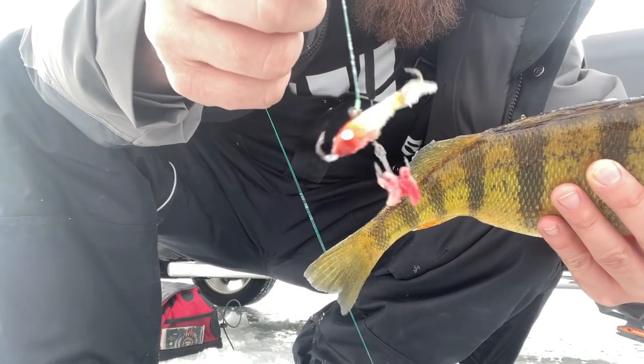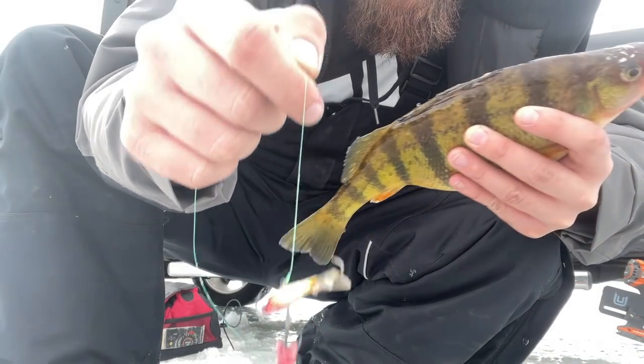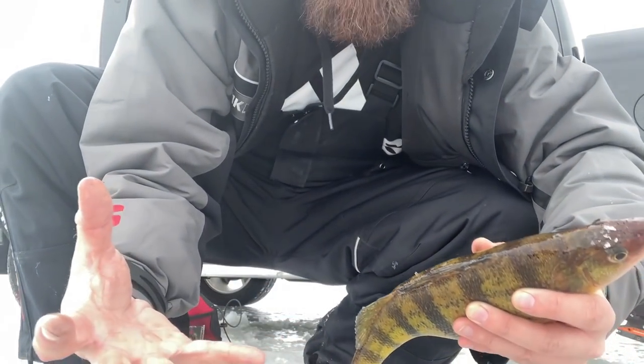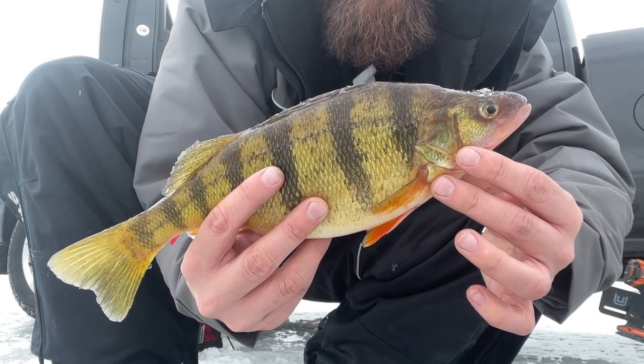He ate it on this lure right here, you guys. That happened so quick, and I wasn't even jigging it. I was just holding it dead stick, and he came up and slammed this thing, you guys. I mean, it literally happened within 30 seconds. I didn't even have time to set up my camera or anything. Holy cow, you guys. Unreal.